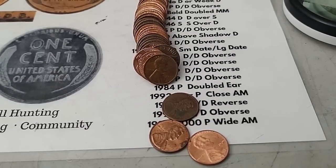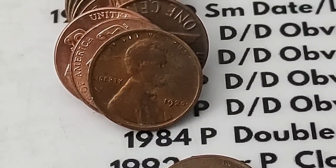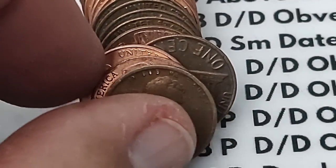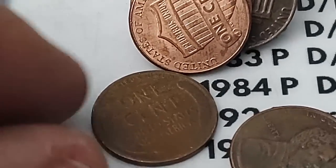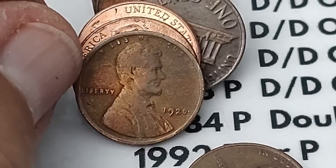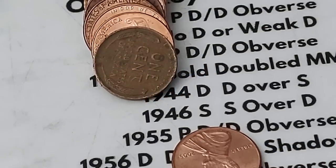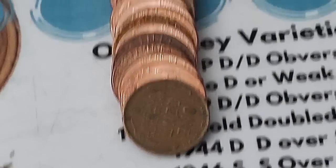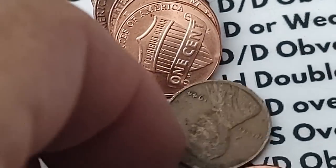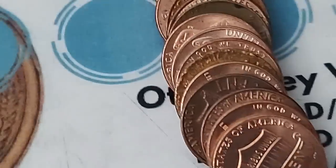Right at the beginning of the last roll, and look at this. 1920, over 100 years old. That makes 12 wheats. Wow, that's really cool. I've seen worse than that. Hey, about halfway through this last roll, I found one more wheaty. 1944. That's 13. That's pretty good.